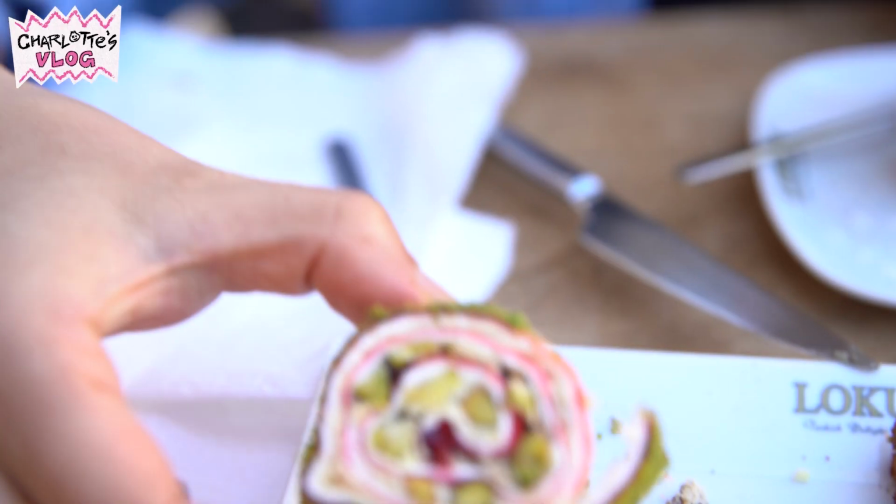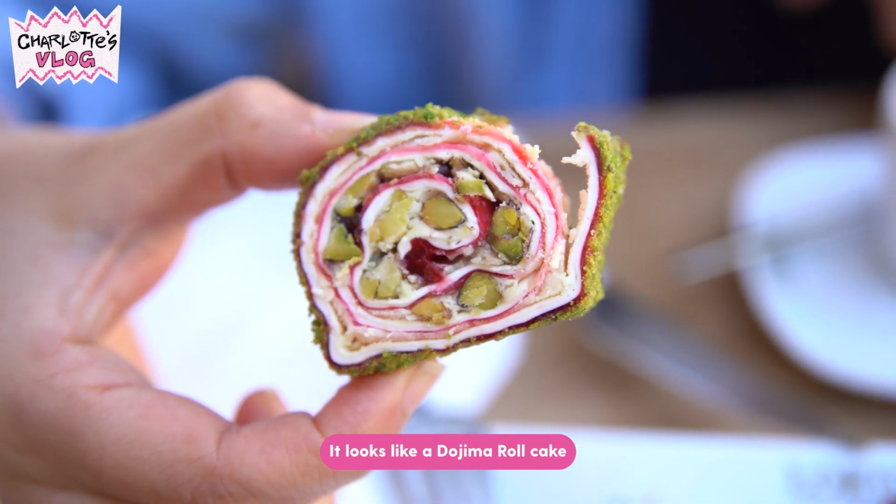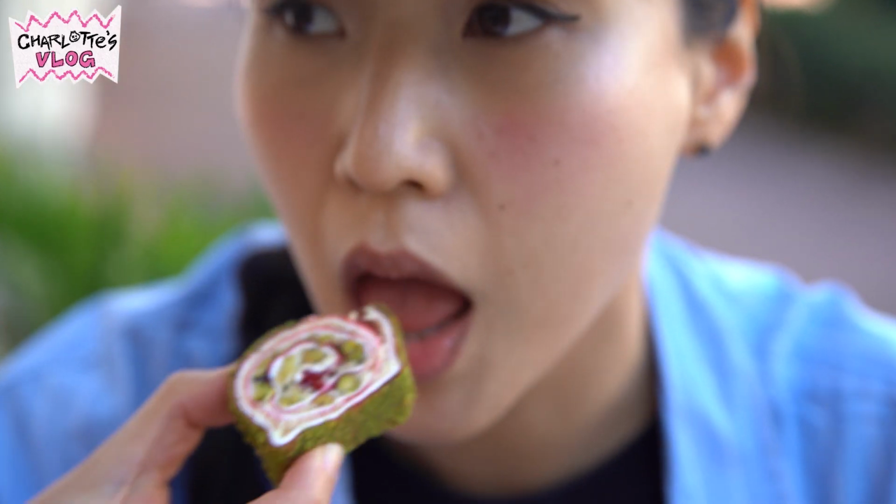I chose this one because it's so pretty. Oh my gosh, it looks like a roll cake, like a dojima roll cake. That's all. Cheers. The texture of this one is really fun because it's not as chewy and it's just rolled. So the layer is really fun.